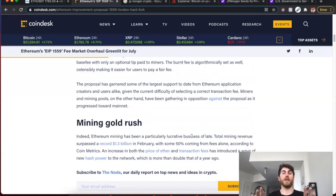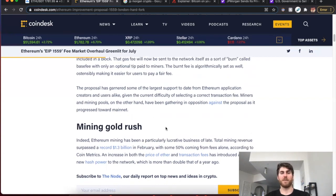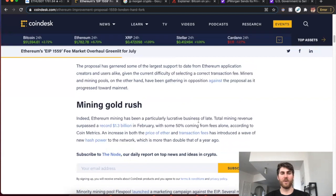So this is going to basically make the transactions faster, make the fees way, way, way lower, and it's going to reduce the supply of Ethereum. So this is huge, guys. If you hold Ethereum, I would be extremely excited. It is going to be insane.